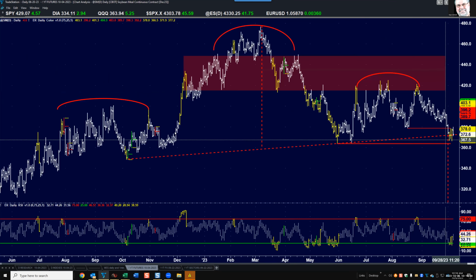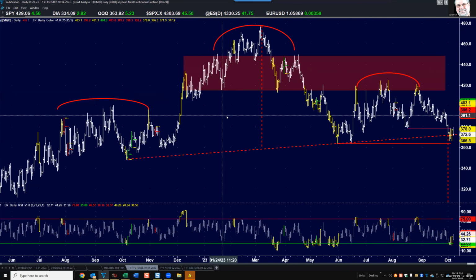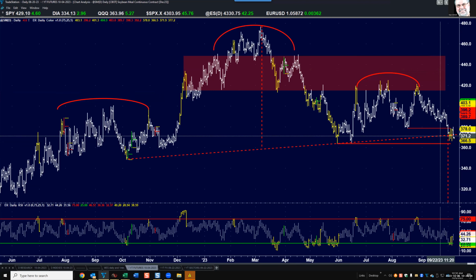Next, very broad, huge head and shoulders top. One of the biggest ones I've seen in years. This one is taking a year and a half, is it? Yeah, a year and a half to form, and is trying to break out as we speak.